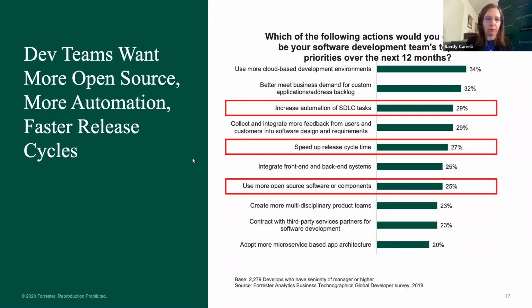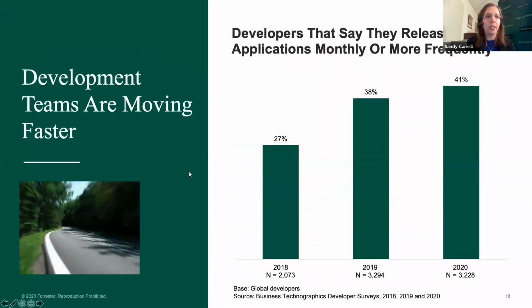That's the first thing. Second thing is that this is happening even faster. Over the past few years, we have been asking developers, how quickly are you getting product out there? How fast are you releasing? In 2018, 27% of them said they were releasing monthly or more frequently. A year later, in 2019, that number jumped to 38%. This year, it jumped again to 41%. So not only are they moving faster, they're accelerating. They're continuing to move faster and faster. Again, goal is to get product out the door.